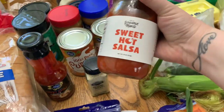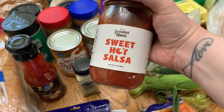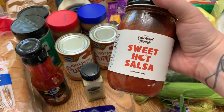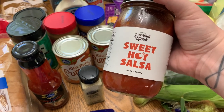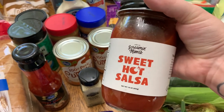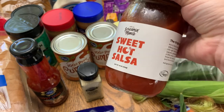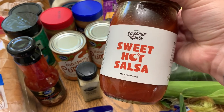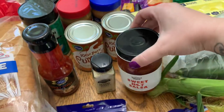I picked up some of this Screamin' Mimi salsa. I have not had this in years. Literally years. I was in college when it was introduced to me, and it is so freaking good. So I found it and picked it up. This is only a Kentucky Proud product, so you definitely have to be local to me to be able to get this, but it is really good salsa.